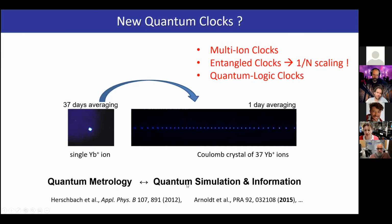I'm aware that other people have already thought about the multi-ion approach. In 2015, there was a nice paper by Barrett et al. and Arnold et al., with many follow-up papers, that proposed lutetium ions, but they're targeting directly a big Coulomb system of 1,000 ions in a 3D Coulomb crystal. That was a theoretical study, and they are now on the way to experimentally realize it.